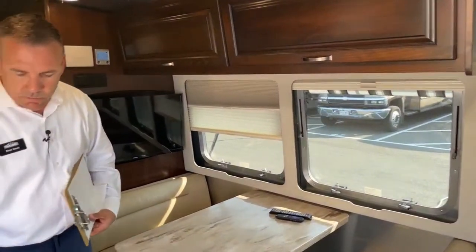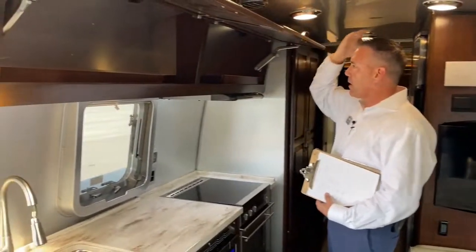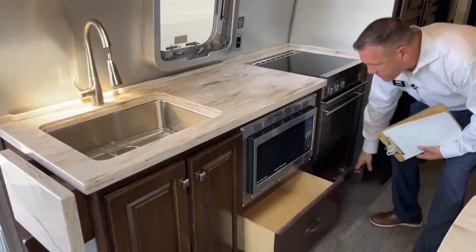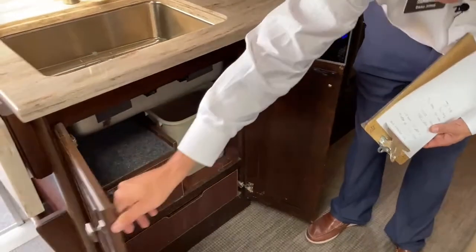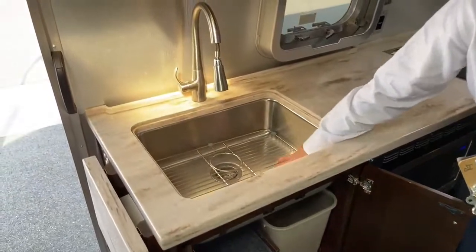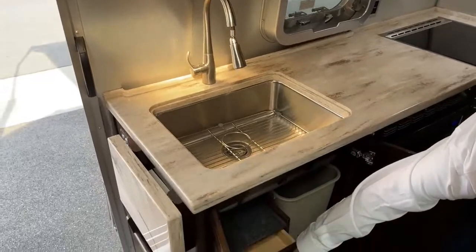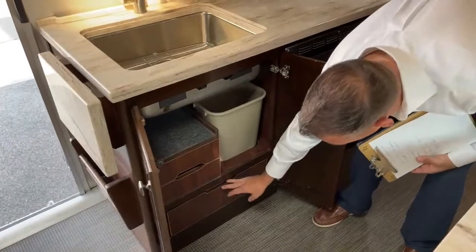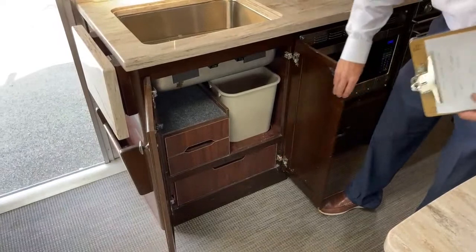Coming this way, we'll just double back in here on some storage here. Again, lit. And nice big deep drawers. Pot storage there. You do have a place for your trash. Deep stainless steel sink. You do have a drying rack. You do have a sprayer. And you also have a nice little silverware drawer here. More storage there. And a little bit more storage right there. I like how they've organized that underneath there.